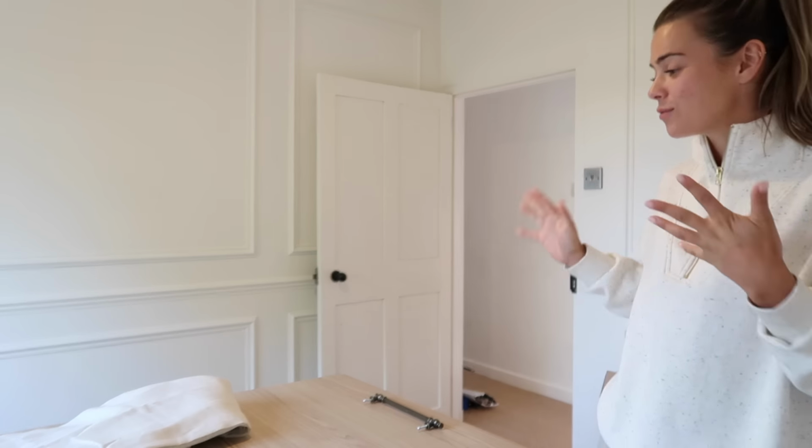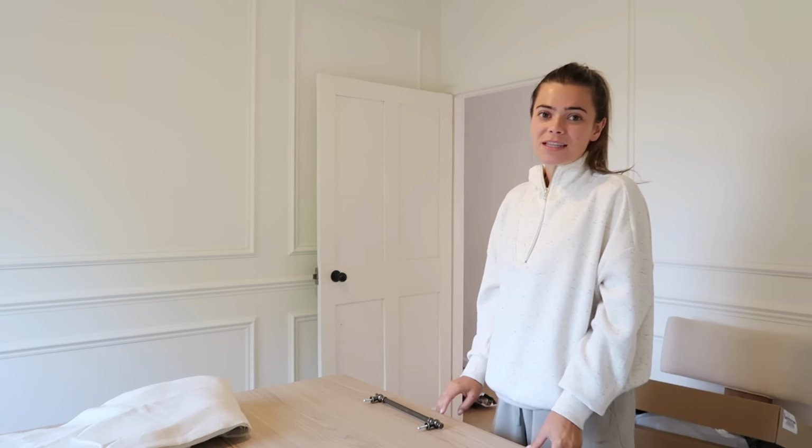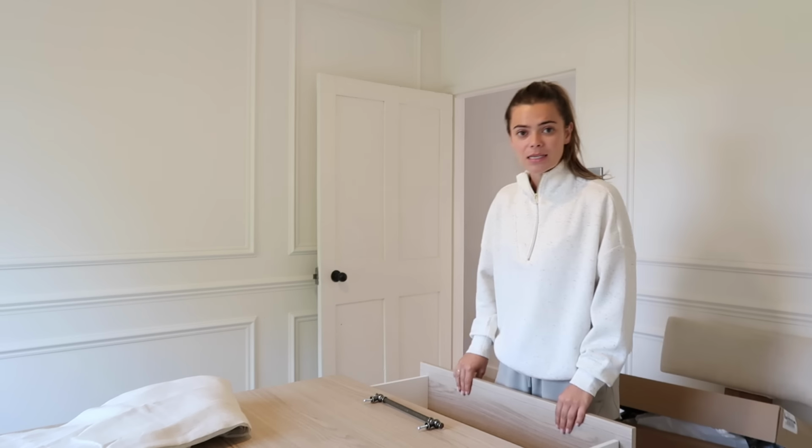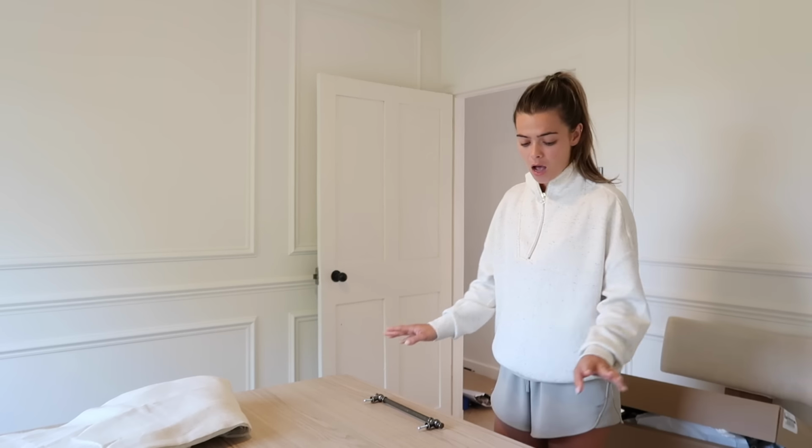But I am over the moon. I am so happy with how this room is coming together so far. Obviously there's little details to finish off, but I love it. And these drawers are perfection.